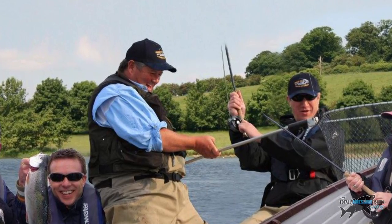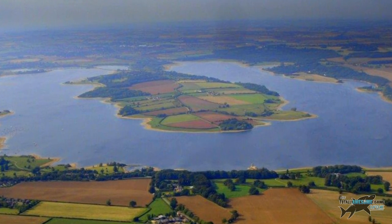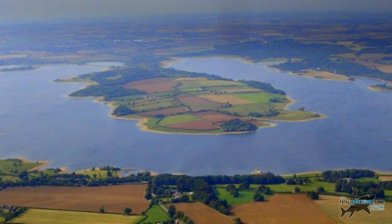Size of water, now how big is this place exactly? It's a huge water. We've got 26 miles of shoreline all around this lake, and we've got just under 3,500 acres of water. Big old pond. And what depths run here? You know, from shallows, obviously a deep area near the dam, but what would be an average depth for bank anglers?